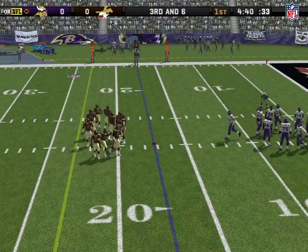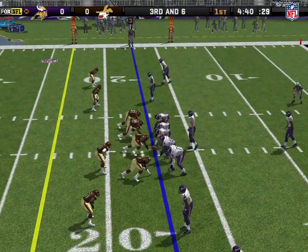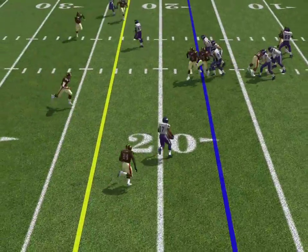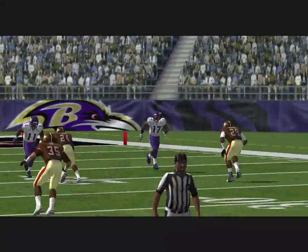Ball on their own 17. Ball on the 17-yard line. Set. Pressure gets rid of it. The wide receiver at Cooper is there for the tackle at the 25-yard line.